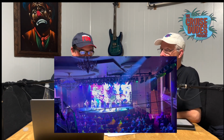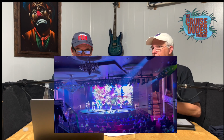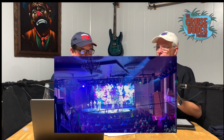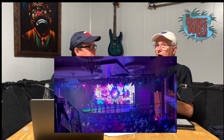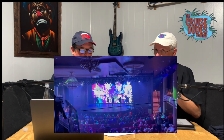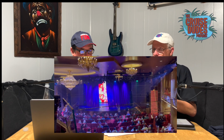A lot of these performers, when they do these shows, are doing not one show, but 3 or 4 shows a week. Their group of fellow singers, performers, and dancers all work together on a contract for usually 6 to 9 months. So they have a certain style, a certain way of doing things. They may sing the same songs, but you have a lot of different talent between different ships.